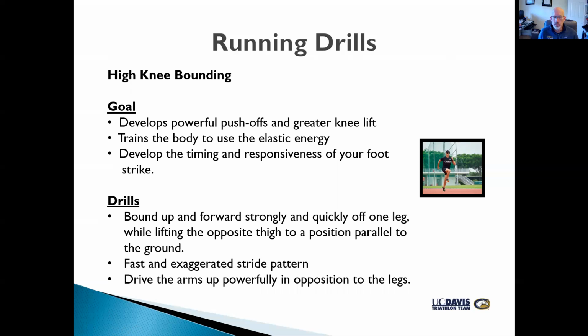Again, going back to the whole idea of minimizing the amount of contact time that your foot has with the ground. In terms of the drill itself, the focus is on bounding up and forward, strongly and quickly off of one leg while lifting the opposite thigh to a position parallel to the ground. So it's a bound up and forward. It's not a bound up and it's not a bound forward. Good combination of both. And you want to have a fast, exaggerated stride pattern when you do this.